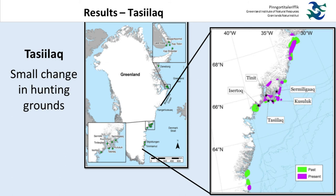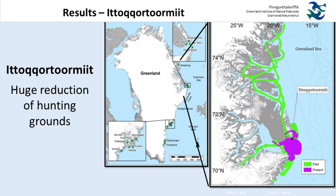This is not very different in Tasiilaq. In Itokotomit, it's an enormous difference. The green areas are where they used to hunt the polar bears in the 90s. There were these very, very long trips. The purple areas are where they hunt the polar bears now. That's an enormous change.